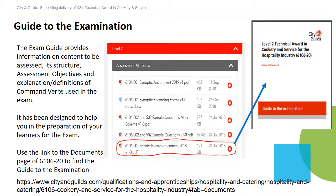The guide to the examination can be found using the link at the bottom of the page. Then click on the Level 2 tab, followed by the assessment materials, and you'll find it there where I've highlighted right at the bottom. It isn't password protected, so you can download it.